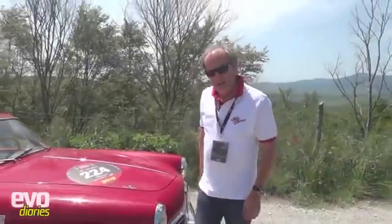Our fantastic car that we've been on the Mille Miglia with this year. This is part of the original route of the Mille Miglia, this course. And around this bend is very famous, where they painted all the names of the cars.